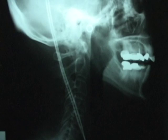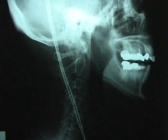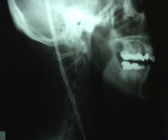This is the lateral head X-ray of this patient. You can see the wires from the deep brain stimulator running down her cervical spine into her chest. The only thing this woman has that is a real big asset for her is the size of her airway. This is a fantastically wide airway and will serve her well.